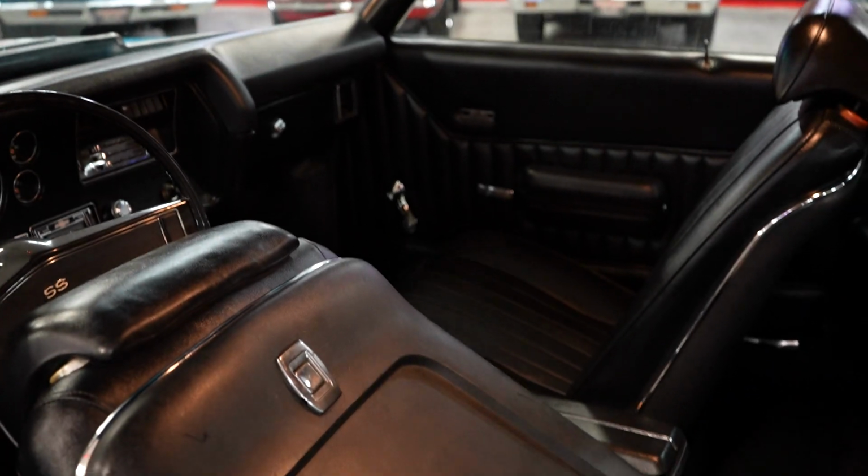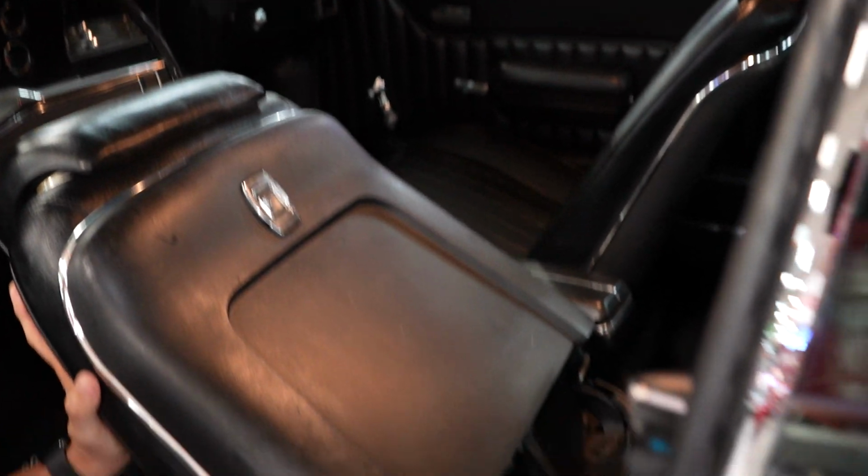It is a TMI headliner in the car. One-piece headliner. A beautiful headliner. I'll show you that when we're on the test drive. Also look at it on the still photos. The seat backs in the car are in great shape.